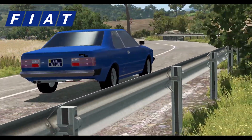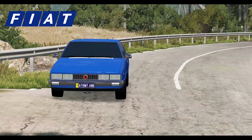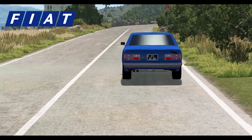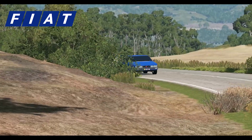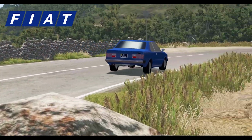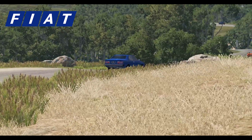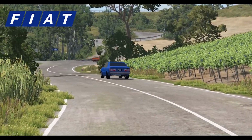Alright, so as you can see, driving this thing around Italy, because it's an Italian car, is a nice experience. It's not too slow, though it feels heavy. It drives like a normal car and it's not really super exciting, but when you learn the history behind this car and the people who actually bought it, you understand how special this car is.